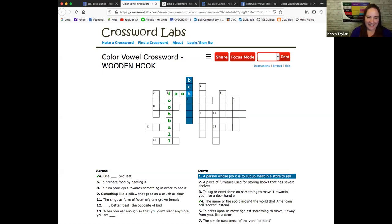A person whose job it is to cut up meat in a store to sell. Laura did a great job of making sure that nobody was going to miss the full meaning. Complete, right? You have to be careful. I'm trying to make clues that get to the heart of the word but aren't too long and aren't too short and aren't misunderstood. What about nine?